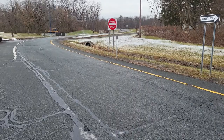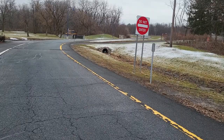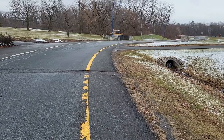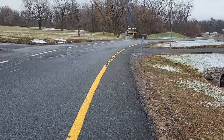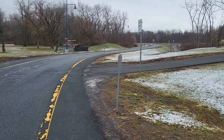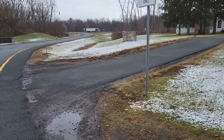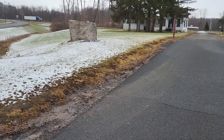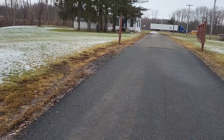Which says stay out. But, as you know, some of you, it doesn't always keep me from being somewhere. It says no vehicles, but it doesn't say anything about anything else. No, I don't think so. Big stone there. Well, we'll just walk up here for a second and see what we can see. That looks just like drainage.